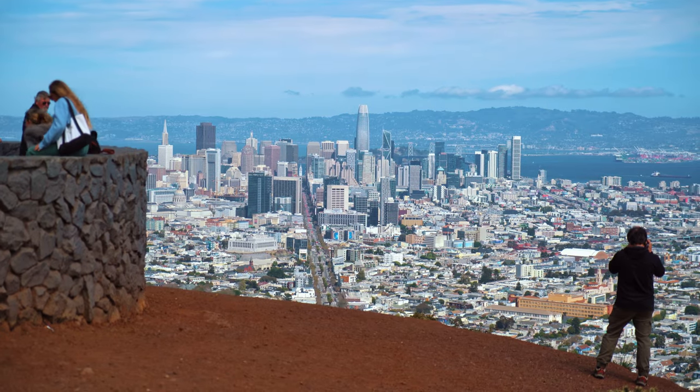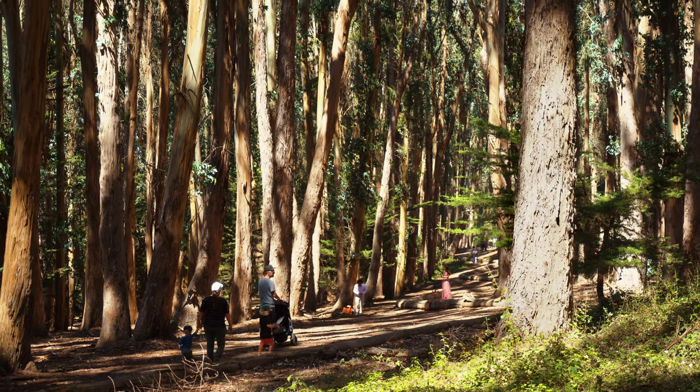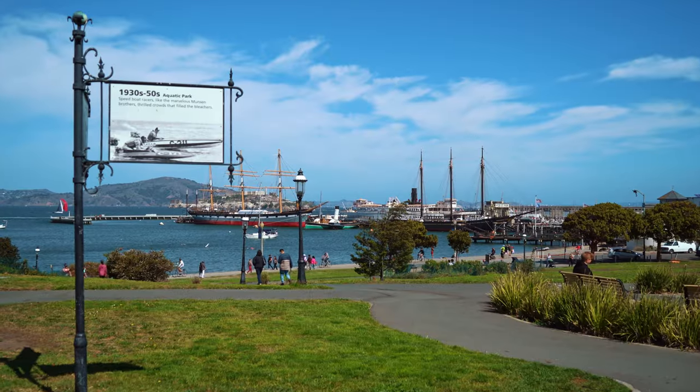Today we're checking out some of the coolest parks you can see in San Francisco. We'll overlook all of San Francisco, enjoy a day out in the city's largest park, and discover a few iconic places you really shouldn't miss out on.